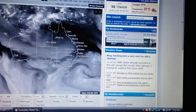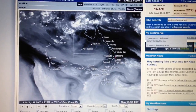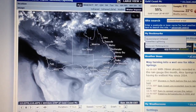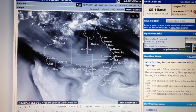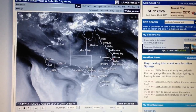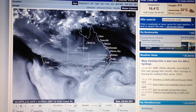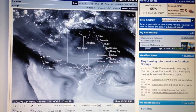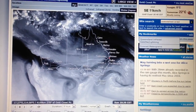Okay, we'll move on to the water vapour loop from Weather Zone. You can see through Western Australia there's quite a significant feed of moisture coming in from the northwest over the Indian Ocean, over through Port Hedland and Broome, and it's feeding in right across the continent at the moment. This is set to increase as the low approaching Perth interacts with this feed.